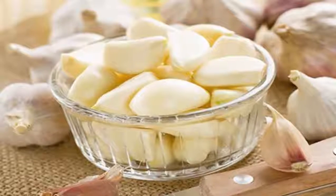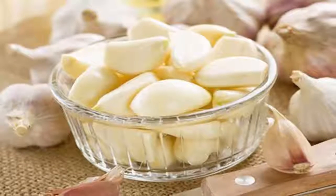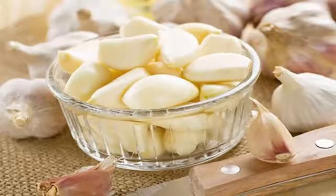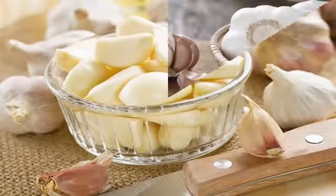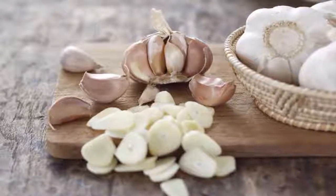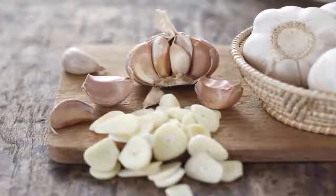Shake the jar and then put a few drops of the solution on your fingers. Massage the inflamed veins with the solution in a circular motion for 15 minutes. Wrap the area with a cotton cloth and leave it on overnight. Repeat daily for several months. Also, include fresh garlic in your diet.